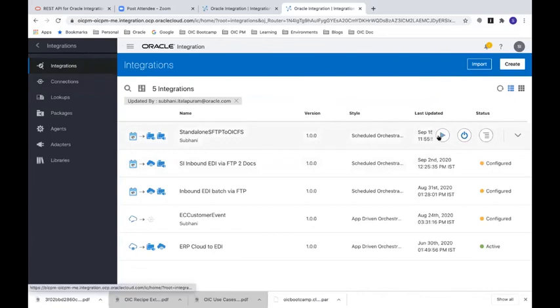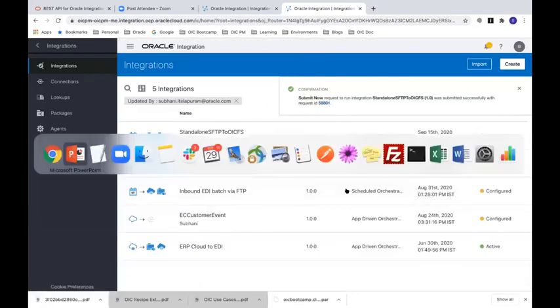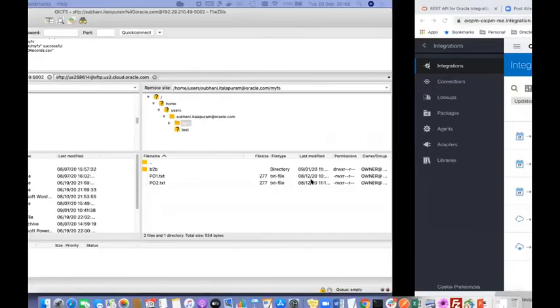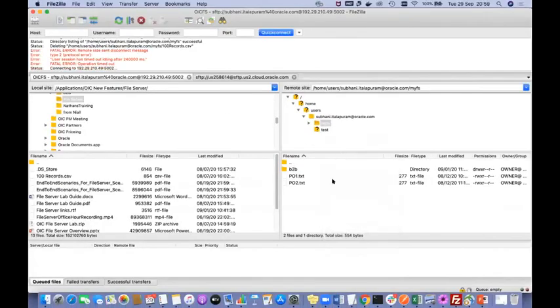It's a simple integration flow which I have created. So I can go ahead and submit it. And let me refresh it.